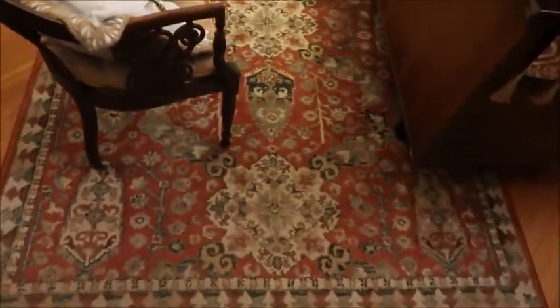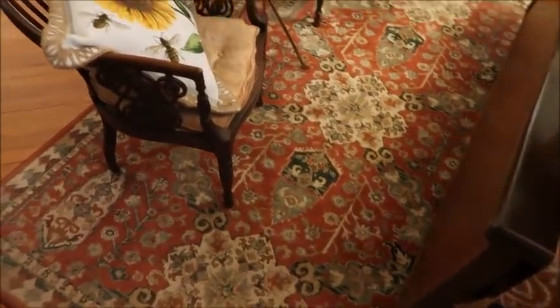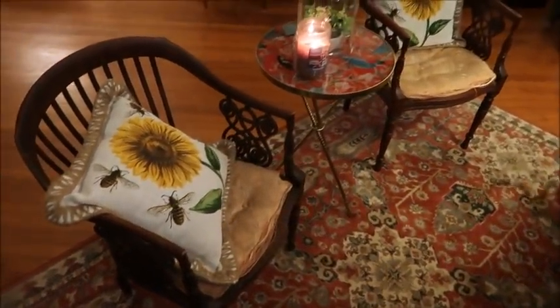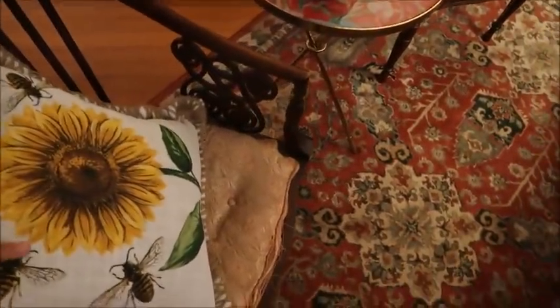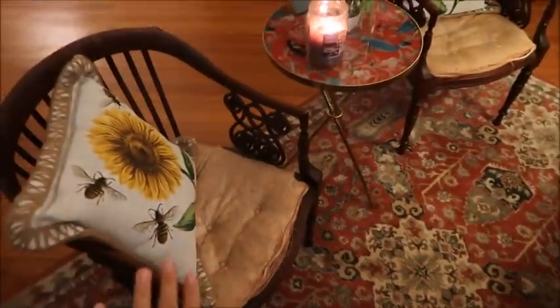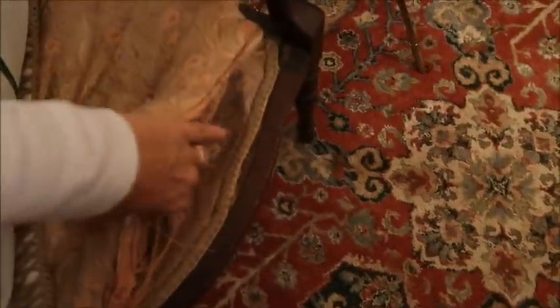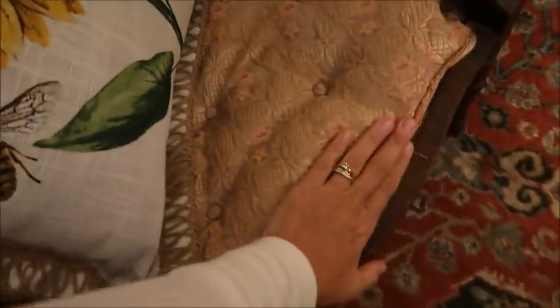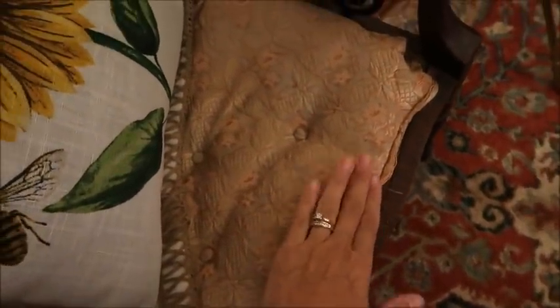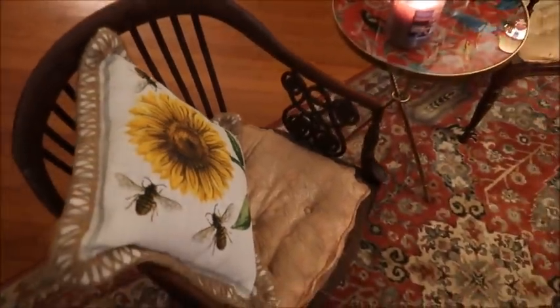So you can see that I've got this rust colored oriental rug down here. These chairs were purchased from a lady. They're definitely antiques, super, super old. I don't really let anybody sit in them because you can see that the material on them is kind of shreddy, and if you look at the bottom, that's the only support there is. But it's so beautiful, and I really don't want to get any new cushions or reupholster them just because I love this material. I love that it's old, so I just don't let anybody sit on them. They're such a delicate chair anyway.